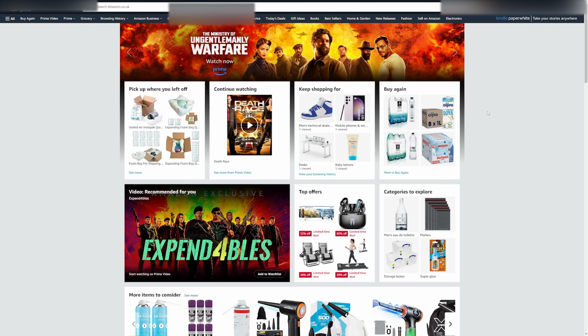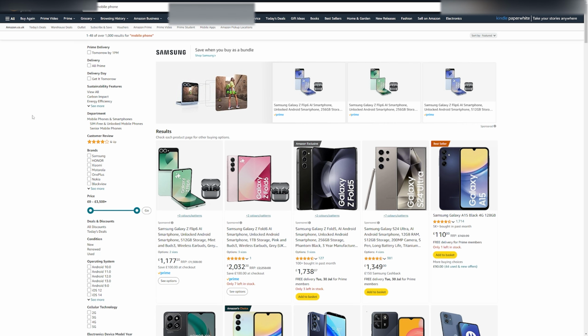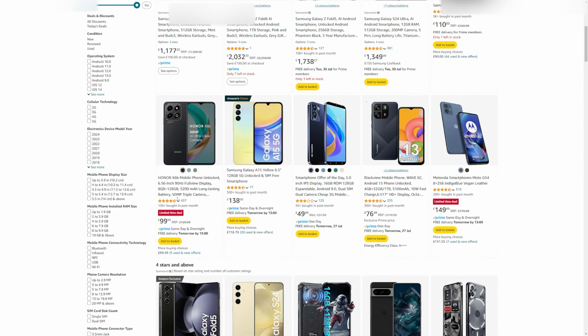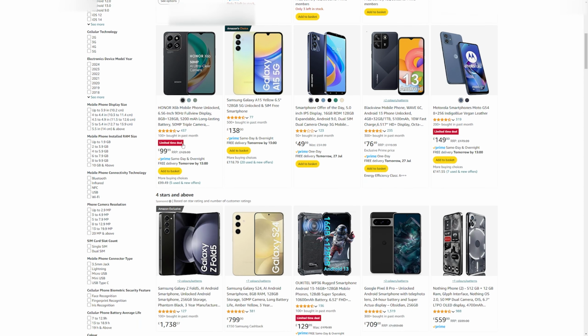So, in order for you to be able to find Prime exclusive, simply search for what you'd like to buy. I typed in, for example, mobile phone, and then make sure to tick on the left-hand side, all Prime. And now we can see all Prime products. There will be some like this. It's still showing for Prime as it's free delivery for Prime members. From here, you can see there's a lot of different phones and all of them showing the Prime tick.